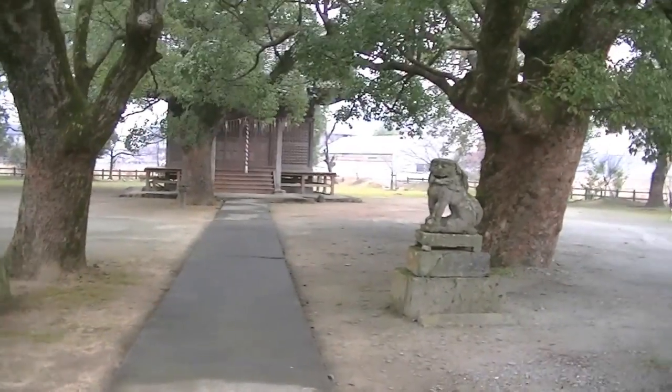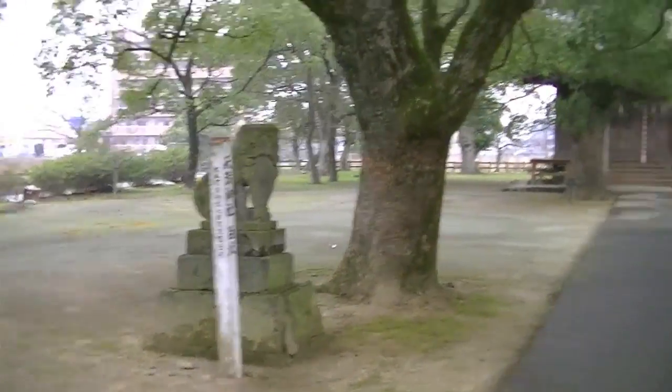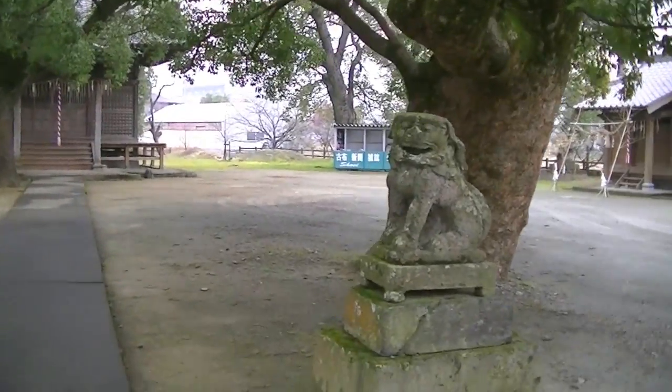So there's Komainu in here. Right here. Which are really interesting. And then there's a bigger set of Komainu here, in front of the shrine. Hi guys. If you don't mind, I'd like to come and walk through here. I think they're okay with me to go through, so that's good. I hope my good spirit doesn't stay in here with the other Komainu.